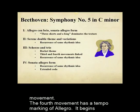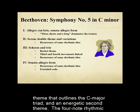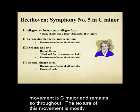The fourth movement has a tempo marking of allegro. It begins without a break and is in sonata allegro form with a long coda. Listen for a triumphant theme that outlines the C major triad, and an energetic second theme. The 4-note rhythmic idea continues to be featured, and the meter is a very fast duple meter. The key of the movement is C major, and remains so throughout.